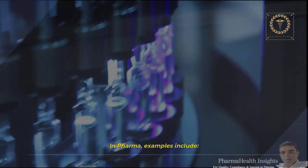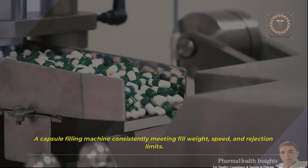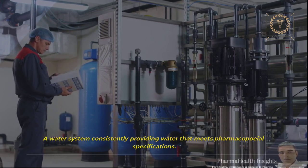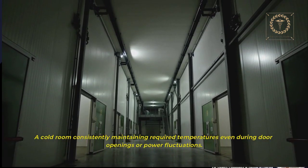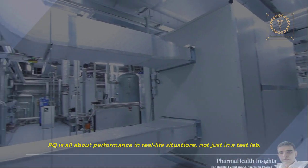In pharma, examples include a capsule filling machine consistently meeting fill weight, speed, and rejection limits. A water system consistently providing water that meets pharmacopoeial specifications. A cold room consistently maintaining required temperatures even during door openings or power fluctuations. PQ is all about performance in real-life situations, not just in a test lab.